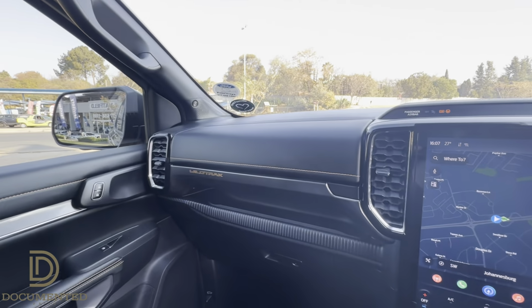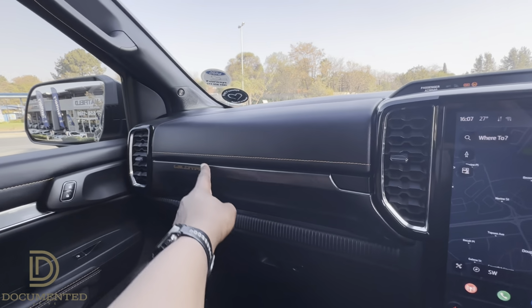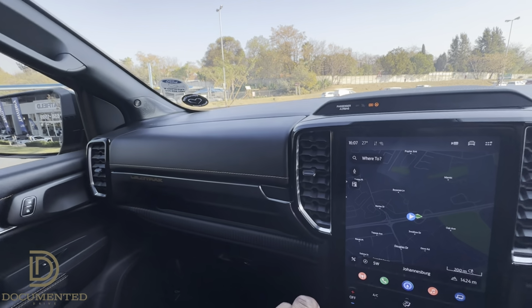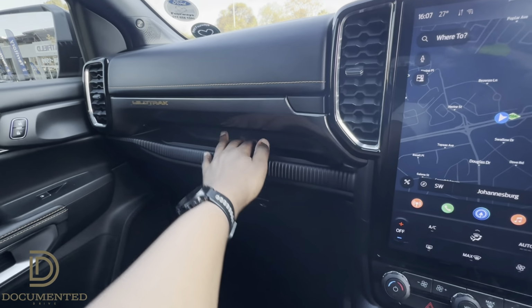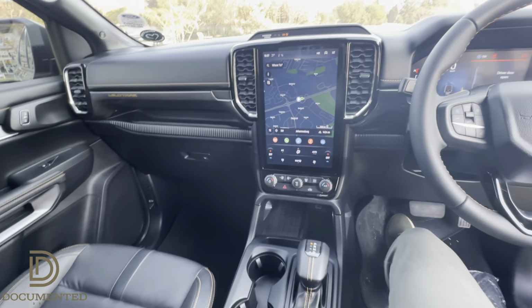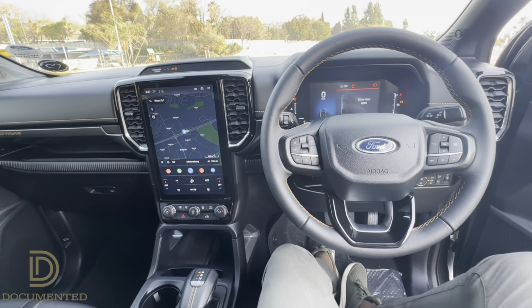Now on this side of the dashboard, the Wildtrak logo ring right there, and then you've got this bit of leather here as well. Hard plastic goes on there, and then this is a little bit of storage here. That's the storage cubby right there. And then the interior is actually quite a nice interior.